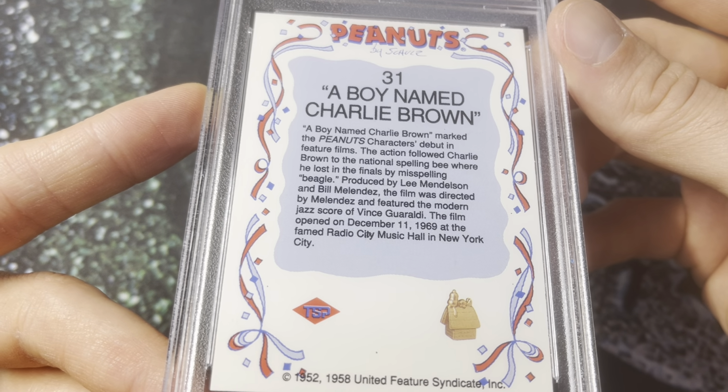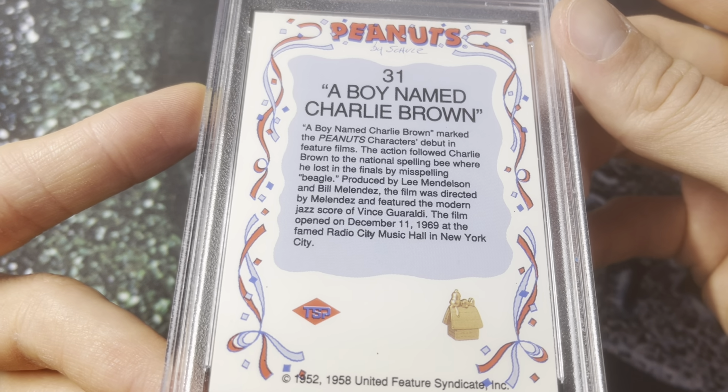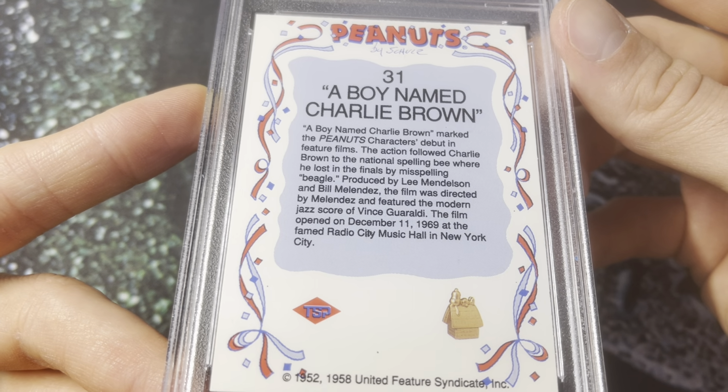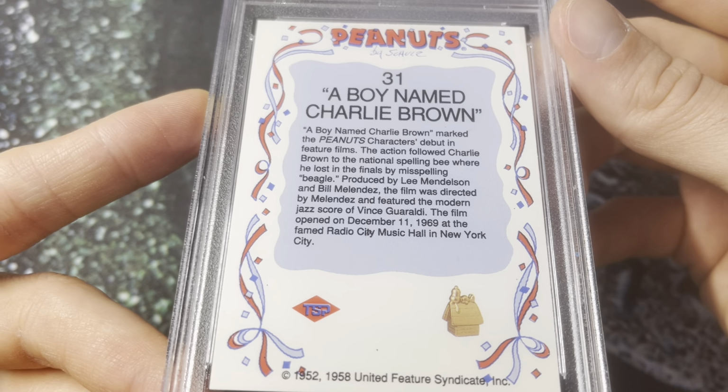Produced by Lee Mendelsohn and Bill Melendez. The film was directed by Melendez and featured the modern jazz score of Vince Guaraldi. The film opened on December 11th, 1969, at the famed Radio City Music Hall in New York City.